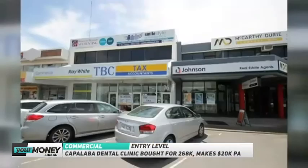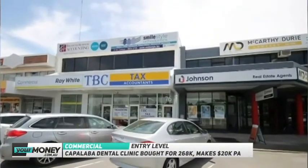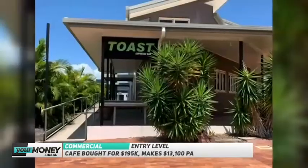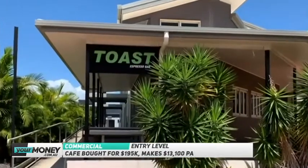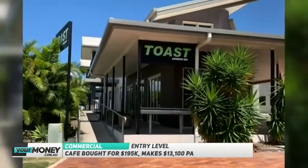So this property, I love this one because it's right on a corner. It's in Hervey Bay, and it's in an industrial complex. There's no other competitors nearby. There's a 90 car space complex right behind it, so all the businesses feed into this business. And it's got a 4-year lease on it. It's got an expensive fit out that the tenant owns, so they're not just going to pack up shop.